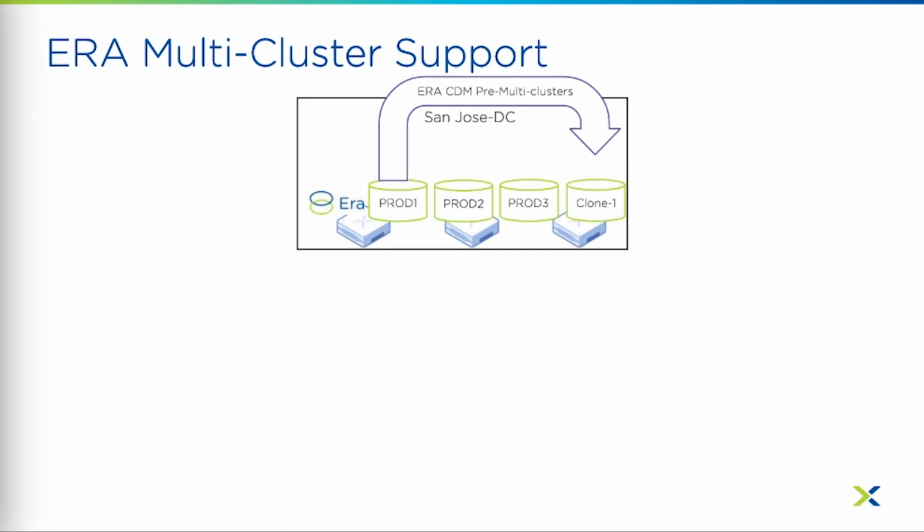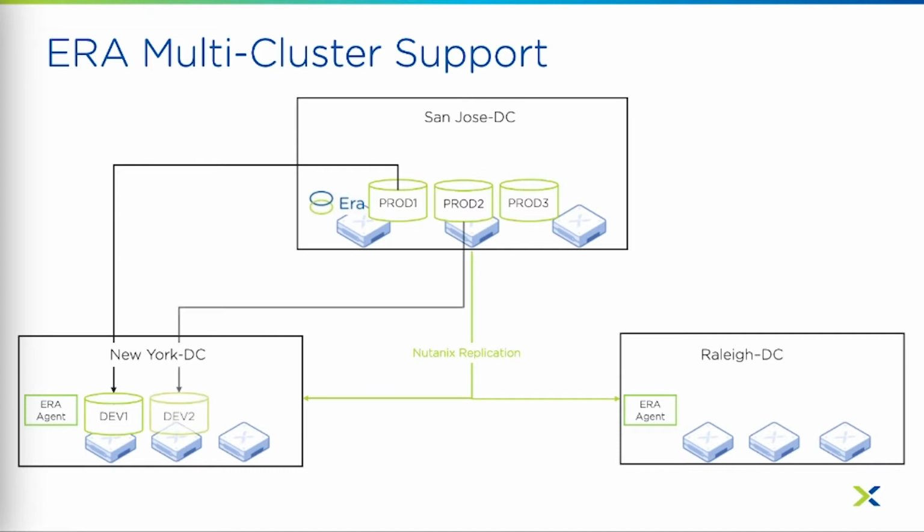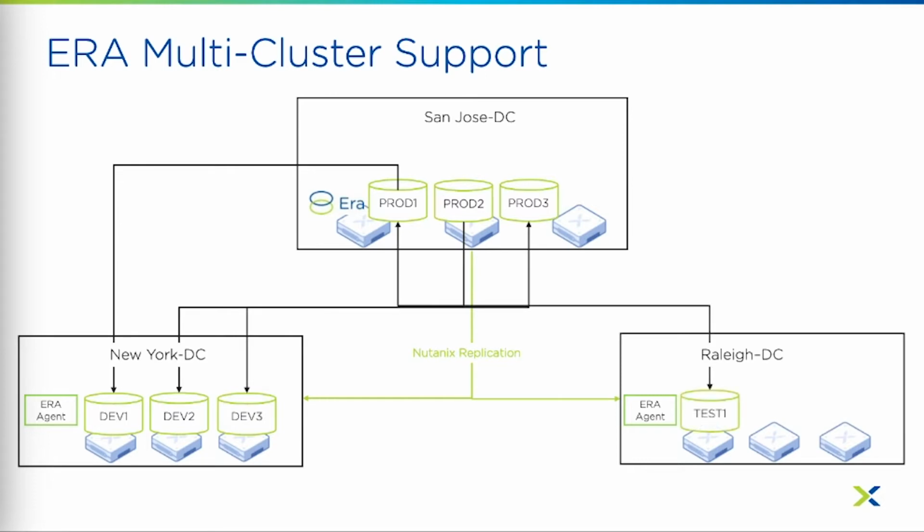clones on clusters which are geographically separated. So an example would be something like this. I have a request to create a couple more clones on my other data centers. I have a dev data center in New York, and maybe another test data center in Raleigh. Now, if I have to create a clone, I can use Era multi-cluster support, and I can have a clone created from production, where my source is residing, on maybe something in the New York data center, and the same goes if I have to do it on the other data center, in this case the Raleigh data center.